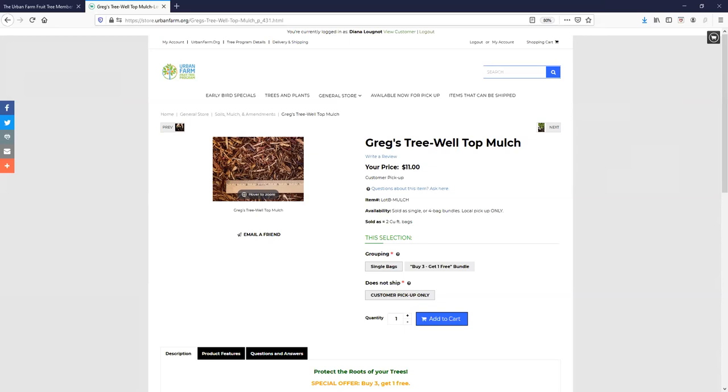So this is our bagged top mulch. Again, like I said earlier, you can also get it in bulk from Arizona Worm Farm, or there's a company out there called chipdrop.com. At ChipDrop, they will coordinate with you and a tree service in the area to drop a load of woody mulch in your driveway.